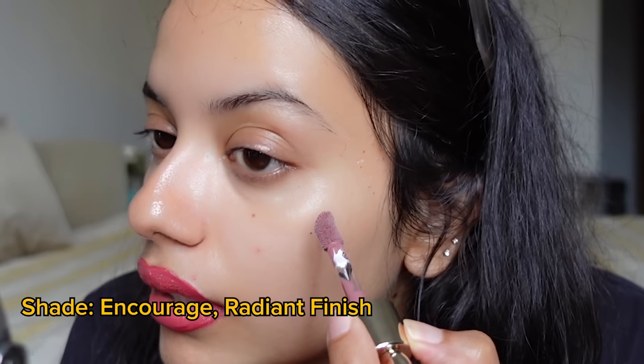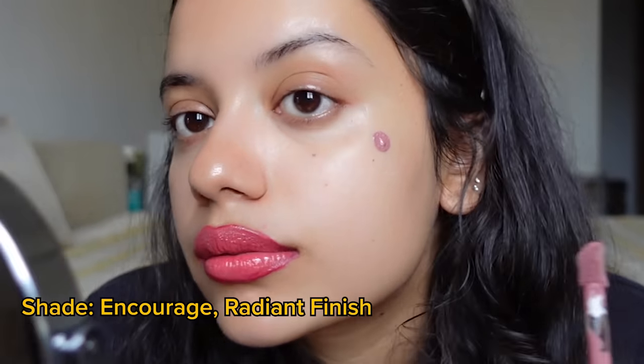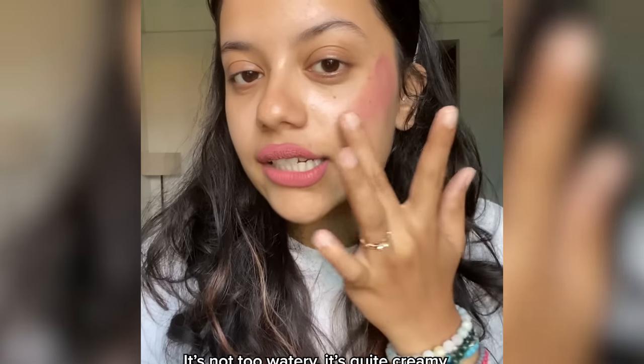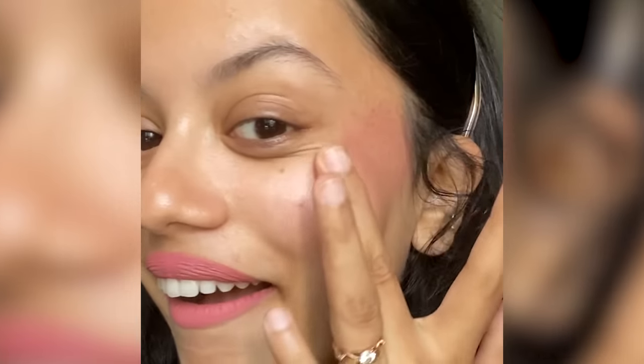This is so pigmented. You will not need another blush for, I think, a year and a half, even if you use blush every day, because you need just one drop. Now I'm going to use the brighter, warmer shade called Joy. These shades look completely opposite, right? A mistake I made at the beginning was using my fingers to smudge it out, and it looks like a rectangle on your face. It doesn't look very smooth and glossy. Because I put on the Rare Beauty primer, my skin already feels nice and glossy and ready for the blush.